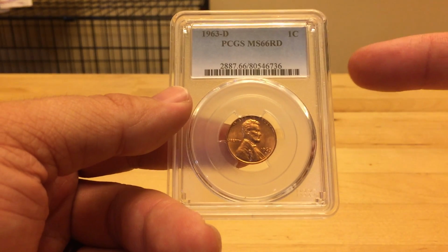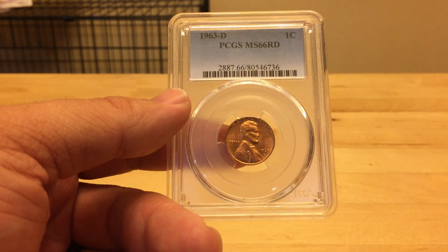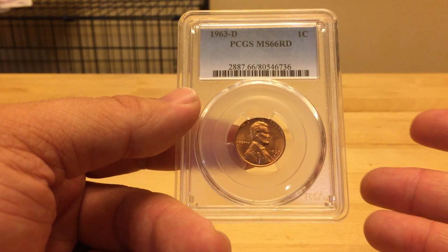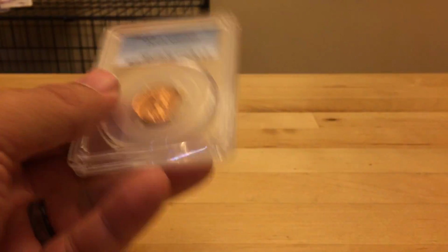By the way, a 66 with a plus symbol for this same date, you're talking about a $2,000 coin. And there are no 67s in existence for a 63D. Believe it or not, I kind of find it hard to believe until you look at the registry and find that there's not a thing for a 67 in PCGS. So that covers the type of coins you should grade.